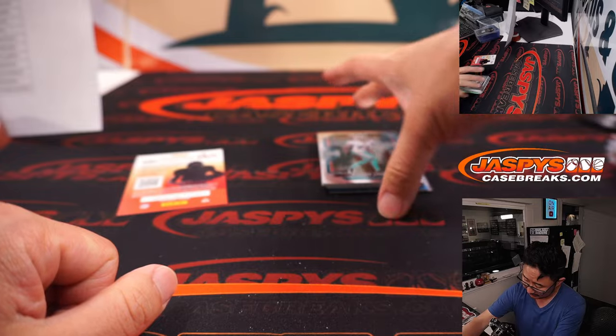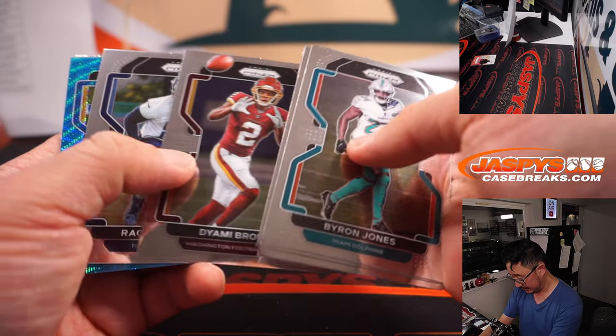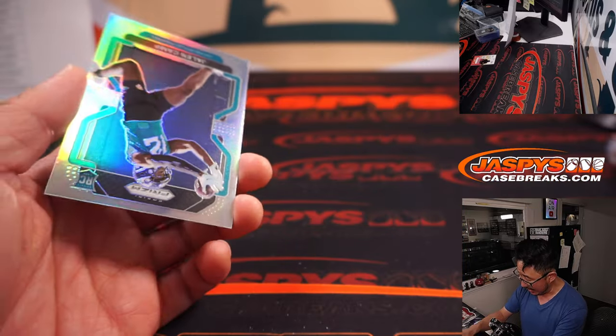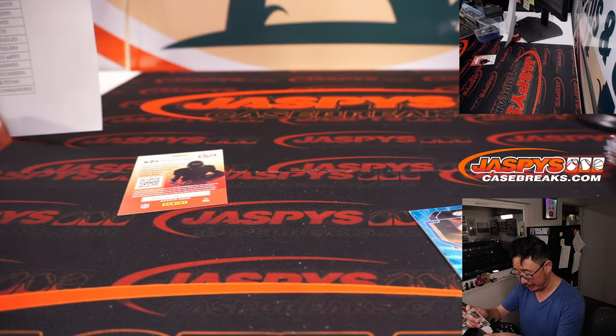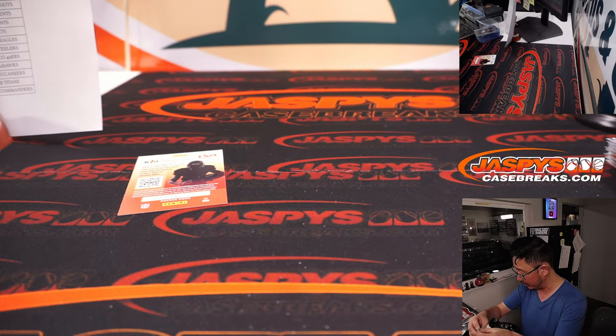Ja'Marr Chase, base. Mike Williams at the end to 199 and a rookie silver. Jalen Camp. Doing some work in camp, it looks like, from the picture.